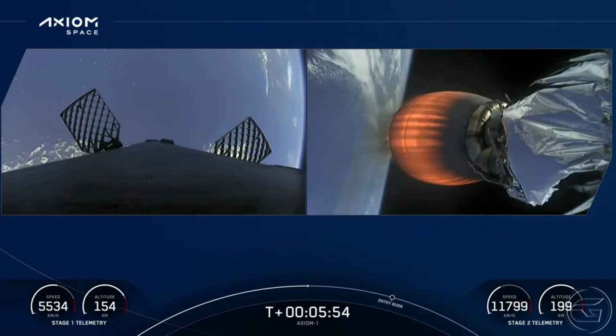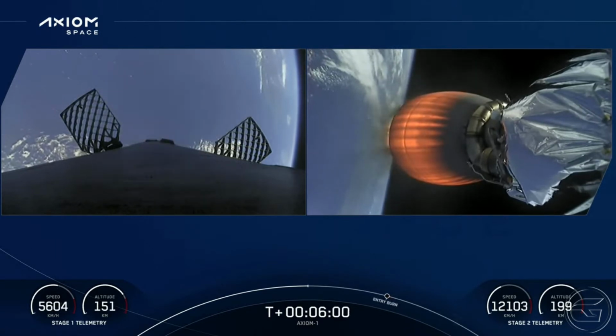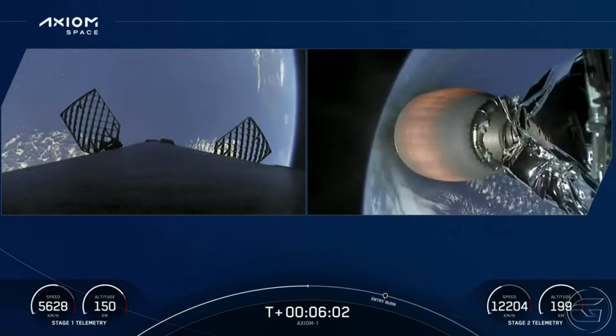SpaceX, trajectory nominal. SpaceX Endeavour, we copy.